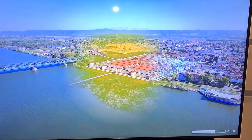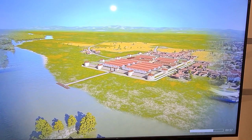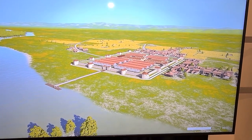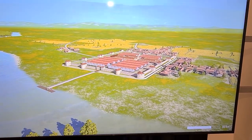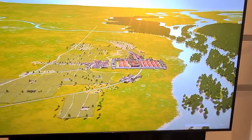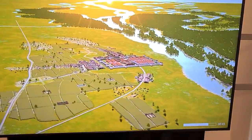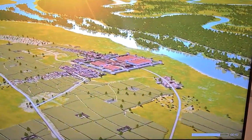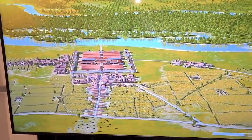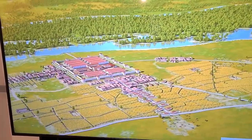These animations are really great and valuable. Komagena hosted also a big part of the Danube fleet. Because we don't know exactly where the port was located, it must have been quite a bigger port and not just this small landing bridge here. It must have been a bigger structure, but we have unfortunately no archaeological evidence for it, so that's why it's missing in this reconstruction.